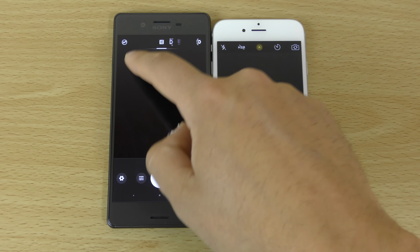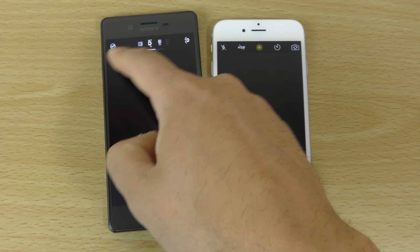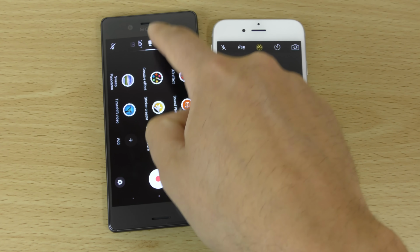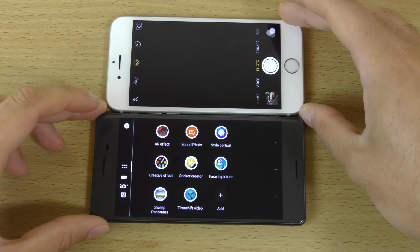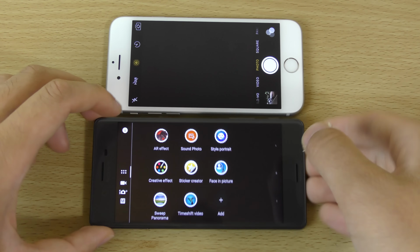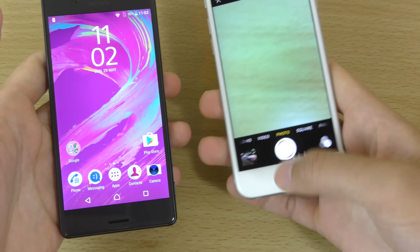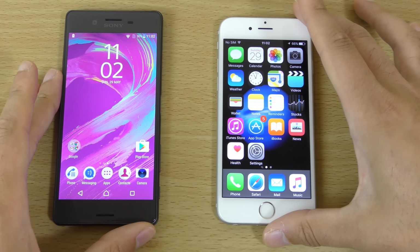So if we just scroll this up here, maybe we can see up here somewhere. There we go. So you can see we get more features that you can do, like AR effect, etc. But I think you can get third-party apps on the iPhone, like Movie Effects FX, which gives you similar stuff here.